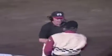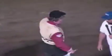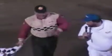Shell Market, the Shell Mart 44, Ronnie Blake. And right there you have your winner, Ronnie Blake, folks. Winner of tonight's Sportsman feature. Ronnie, we got some battle scars in that brand new automobile.